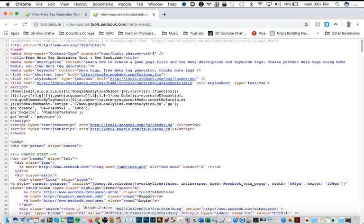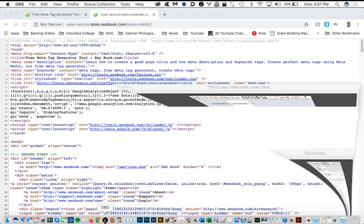Website actually comes up when I type it in.